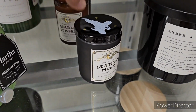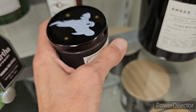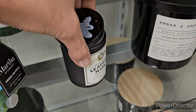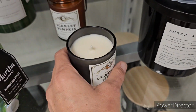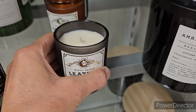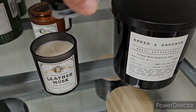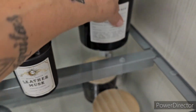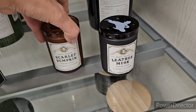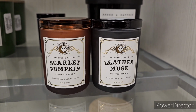Then here we go, we got the leather musk and the ghost on top. Sorry about that guys, try not to slam anything down. We're gonna smell leather musk. Okay, that smells like a bar of soap. $4.99 for those. Okay, here we go. Let's move this aside. We're gonna get these together. Then we'll take a picture of them for the end of the video.